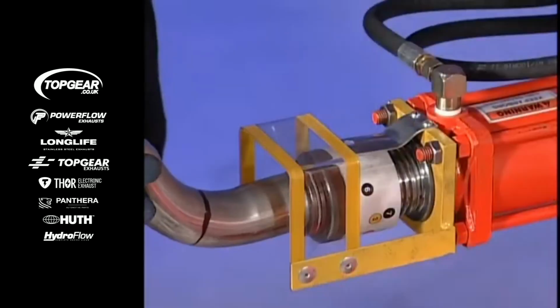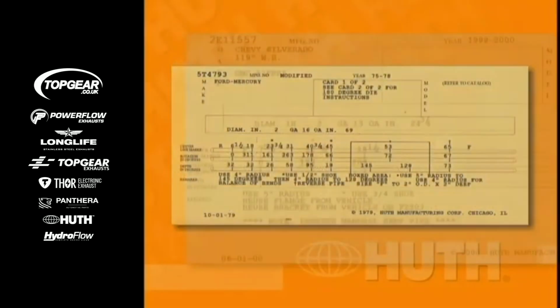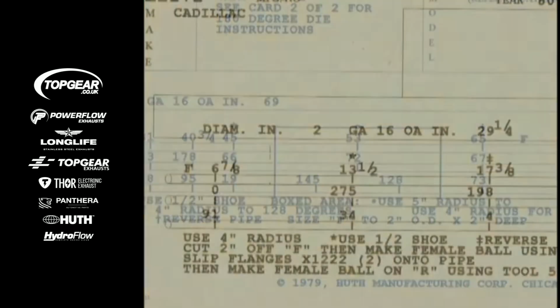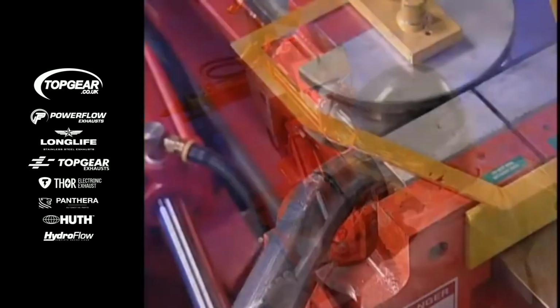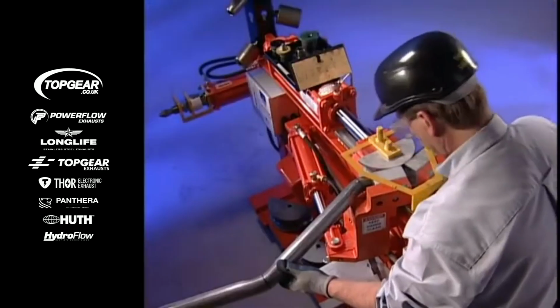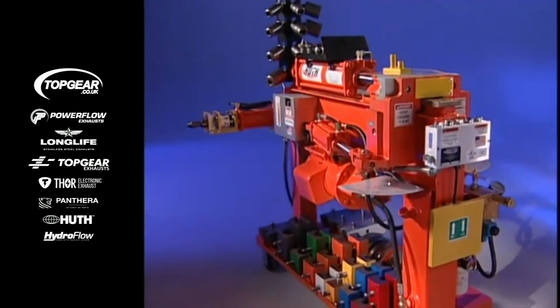With your machine's versatility and access to Huth's over 7,500 pre-programmed bending cards, you'll never turn away business or make your customer wait for delivery because you don't have a particular pipe in stock. You'll come up with cost-effective solutions for customers' special needs while they wait, which builds your reputation and your business. That's why a Huth bender is such an important asset in your shop.